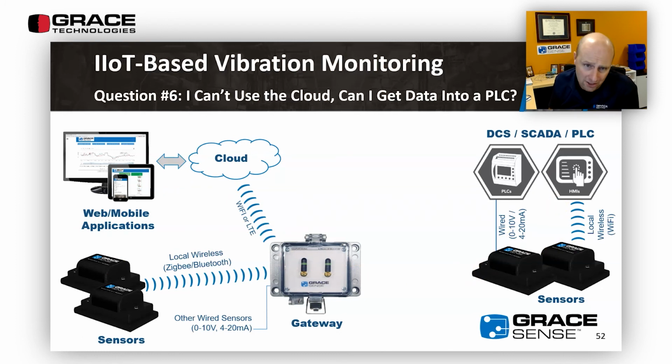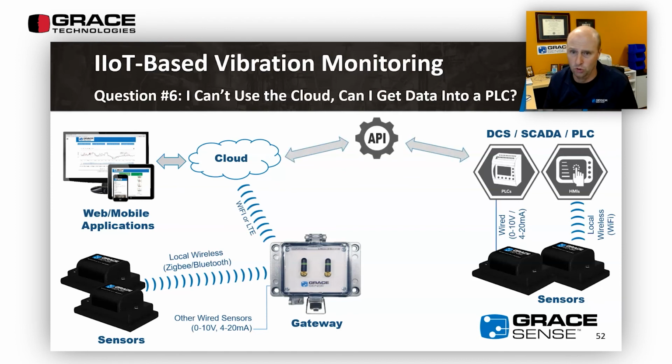You have typically wired sensors that are sending data directly to a PLC or SCADA, and that data is being made available via an HMI. So these are two very different worlds. There's a variety of different ways in which these can connect, though, and that's what I want to drive home here. If we have an IoT-based vibration monitoring system, I can get data into that PLC using a cloud-based RESTful API.